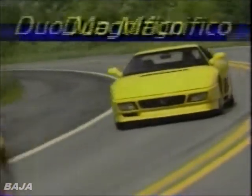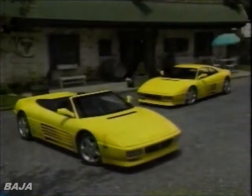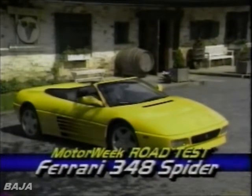Don't let their color fool you. These two latest Ferraris, both variations on the 348, are as red-blooded as any machine that ever came from Maranello. The coupe is the limited edition 348 Specialle. But the most significant of the two is this one, the 348 Spider. It's Ferrari's first two-seat convertible since the Daytona Spider of 1973.